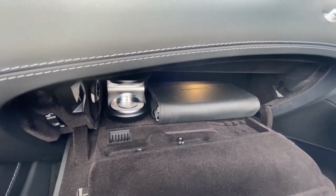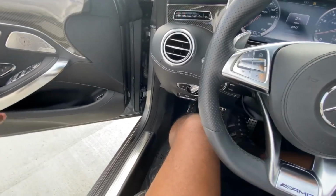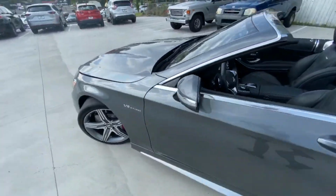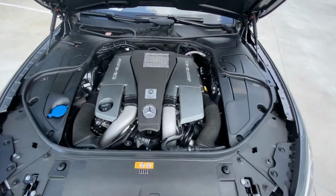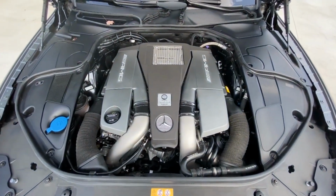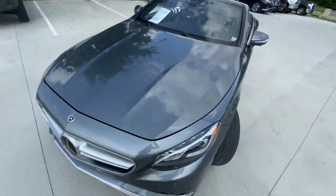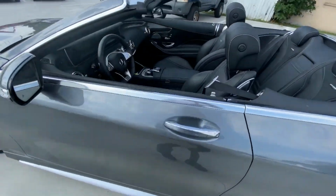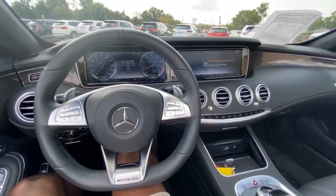And this car mostly speaks for itself. That's why I'm not saying much. It's just beautiful, absolutely beautiful. But let's go ahead and take a look under the hood. There's that 5.5 liter twin turbo V8. And next we're going to take this S63 convertible out on the road for a test drive.